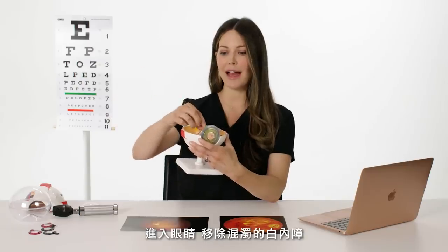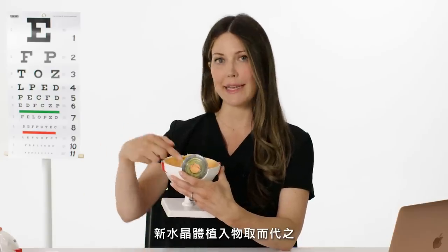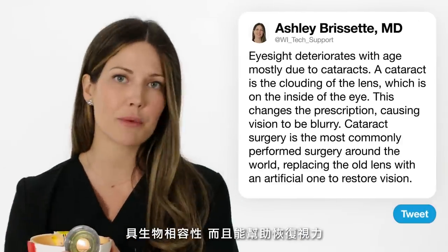I go inside the eye, remove the cloudy cataract, and then put a new lens implant in its place that has your prescription in it. It's an artificial lens, but it's really well tolerated, it's biocompatible, and can help to restore vision.